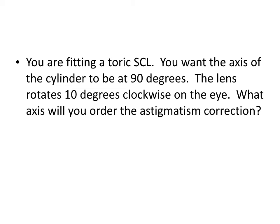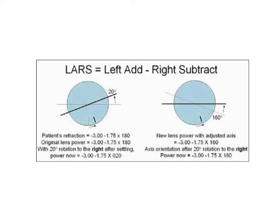So there's an acronym for this: LARS, left add, right subtract. And this involves looking at the mark on the bottom of the toric soft contact lens. If the lens is rotating clockwise, then the mark will rotate to the left. So if you ordered a lens with an axis at 90 degrees and you put it on the eye where the lens was rotating clockwise 10 degrees, the lens would effectively be at an 80-degree axis.